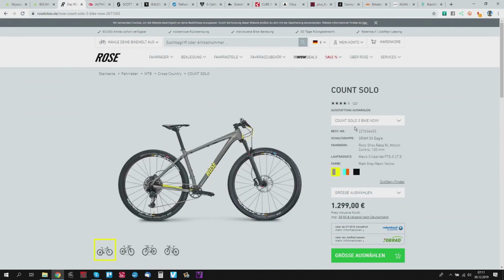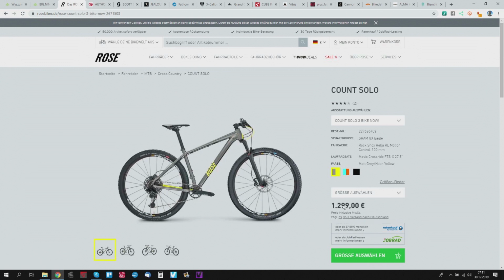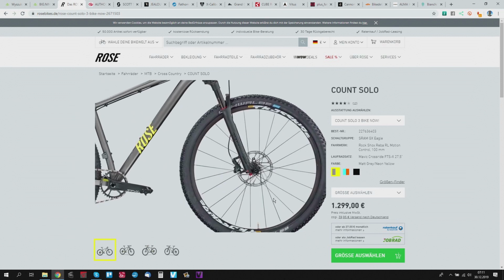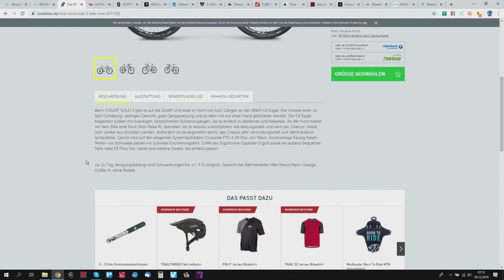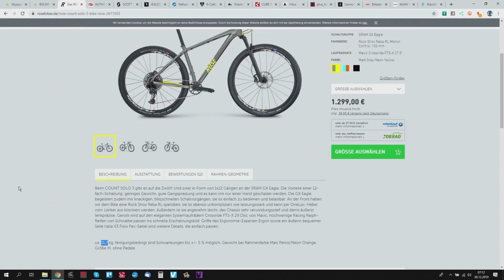And then Rose Count Solo, the German brand, 1,300 euros, about $1,500. The only thing I would upgrade is the Mavic Crossride wheels, because if you upgrade these wheels with some custom, let's say $400 wheels, the bike will get much lighter, and the weight is already absolutely great. This is 11.7, so if it's way less than 12 kilograms, this will be a good aluminum XC racing bike, which you can upgrade.